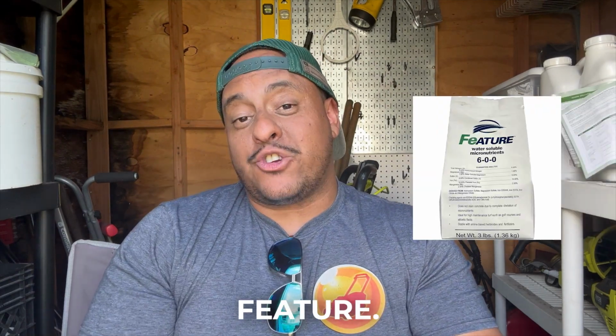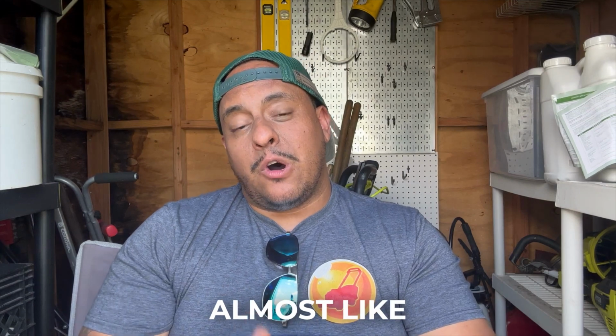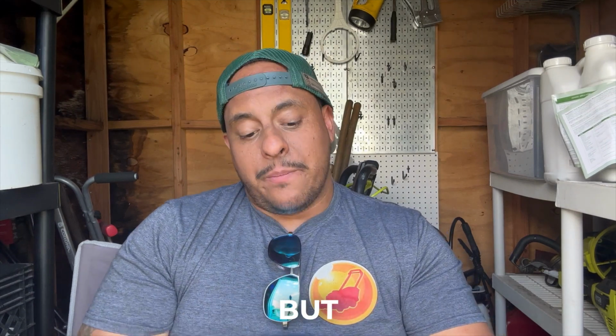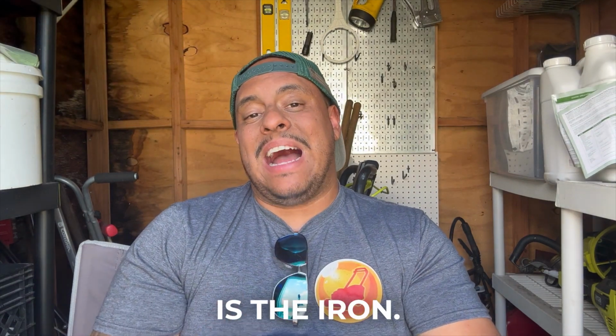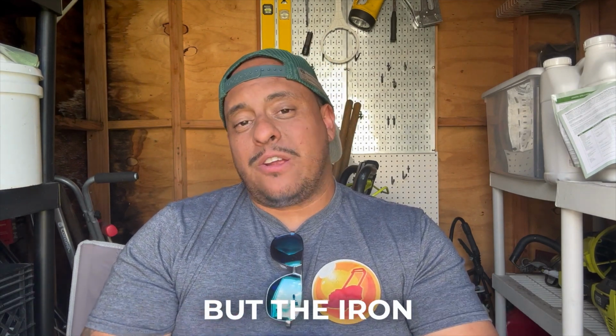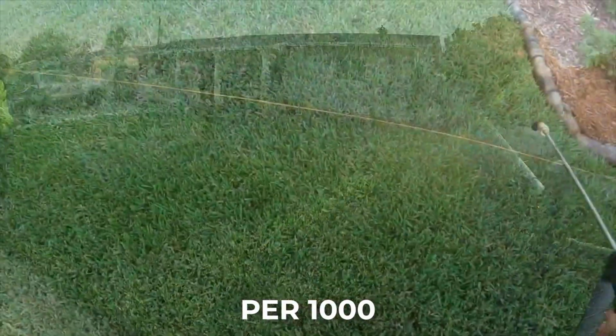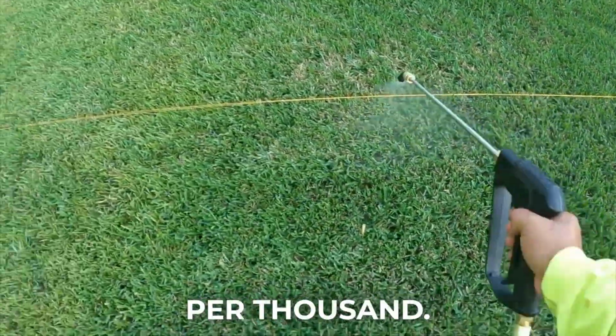The number 2 fertilizer that I enjoy using is called Feature. Now, Feature is a 6-0-0 nitrogen micro-based fertilizer. Now you hear again 6-0-0, almost like if it was a Simple Lawn Solutions. But what differs from this one is the iron. You have your manganese, you have your magnesium, but the iron plays the biggest role in this fertilizer. This fertilizer is usually used at 1 ounce per 1,000 to 2 ounce per 1,000.